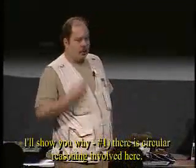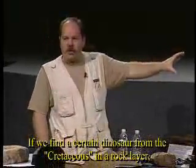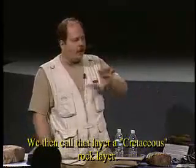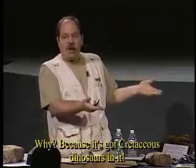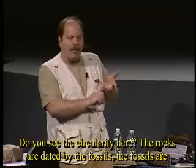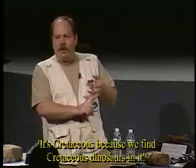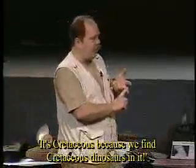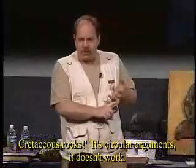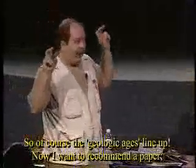Number one, there's some circular reasoning involved here. If we find a certain dinosaur that belongs to the Cretaceous in a rock layer, we then call that rock layer a Cretaceous rock layer. Why? Because it's got Cretaceous dinosaurs in it. Do you see the circularity here? The rocks are dated by the fossils, and the fossils are dated by the rocks. Do you see the circularity there? It's Cretaceous because it's got Cretaceous dinosaurs in it. Well, how do you know those dinosaurs are Cretaceous? Well, because they're in Cretaceous rocks. It's circularity and circular arguments. It doesn't work. So, of course, the geologic ages line up.